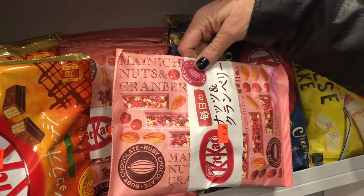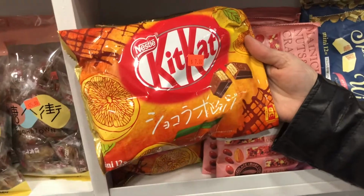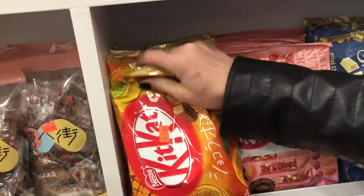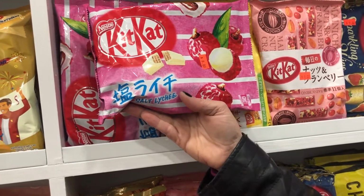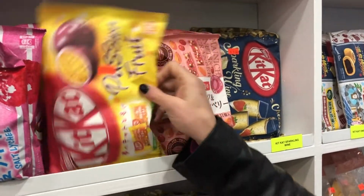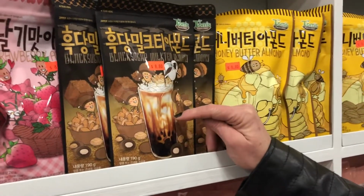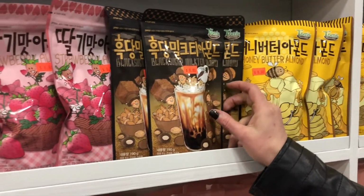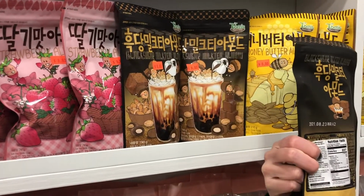Nuts and cranberry Kit Kat. Oh, that sounds so good. Also orange. Ooh, chocolate orange Kit Kat. How do you say this word? We never know. Lychee? Salt lychee. Yeah, that's a passion fruit Kit Kat. Black sugar milk tea almond. That's gonna be good, I bet. Let's get some of that.